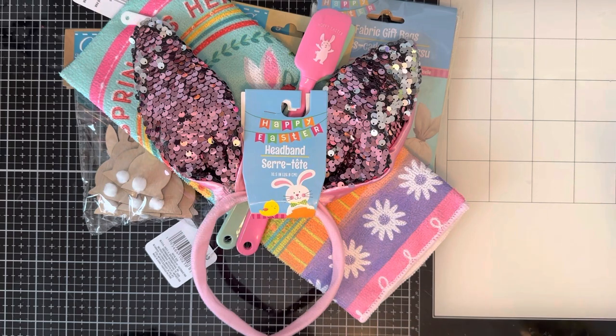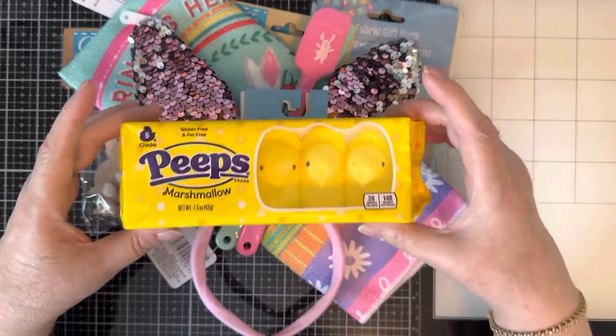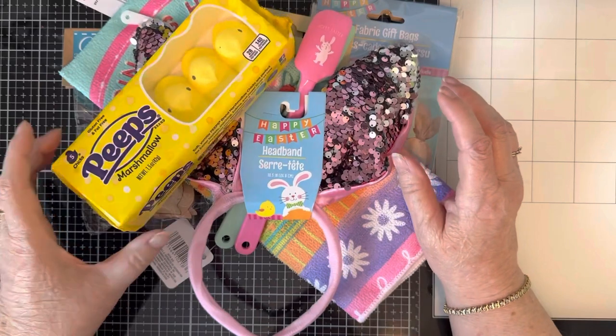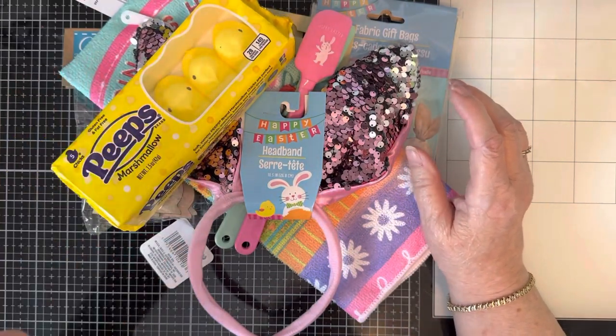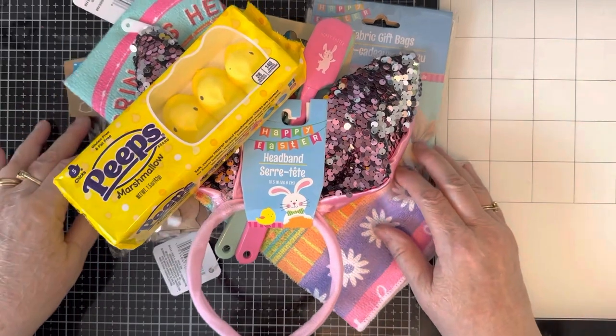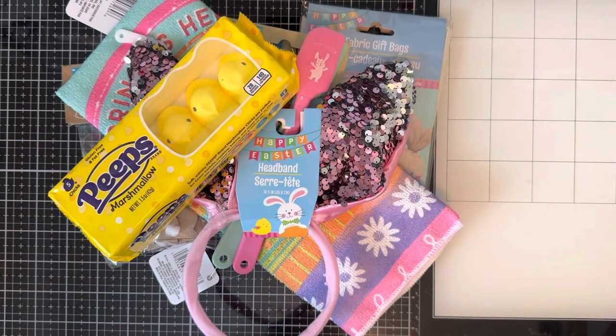And an Easter giveaway would not be complete to me without a package of Peeps. Original yellow Peeps. Oh my gosh, I love these things. Didn't buy any for me, but I bought some for you. And that's it. Just a cute little giveaway to celebrate my non-surgical day.